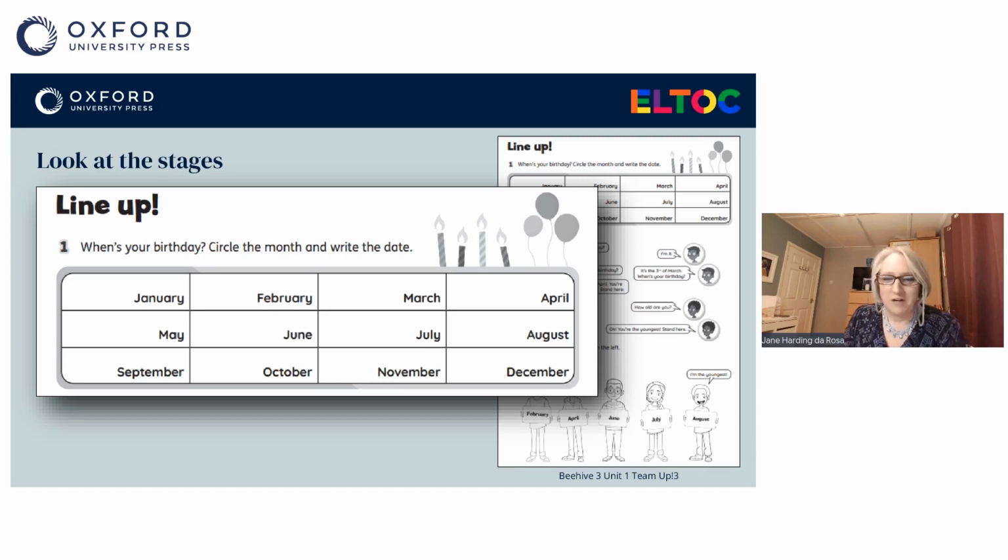Presumably you will have already been teaching the months up until this point. This is the whole point of it. Yes, write these steps and stages on the board. Get them. This is what they're doing individually.